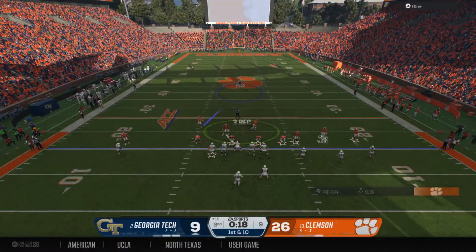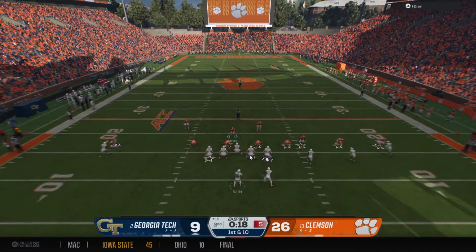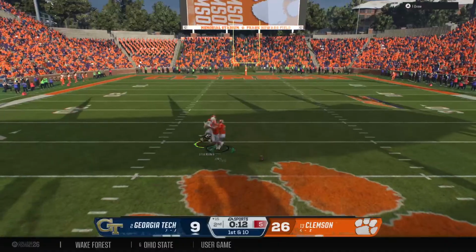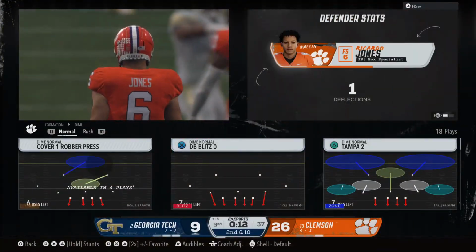Start the drive looking for some late fireworks here. Less than 30 seconds before halftime. First down, looking to throw the ball. The pocket breaking down. That one is incomplete. Took a downfield shot on first down, but missed it.